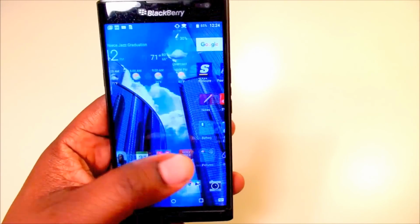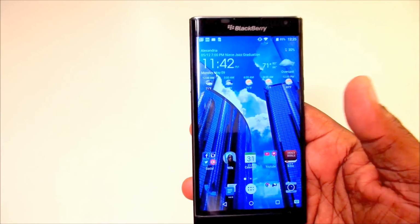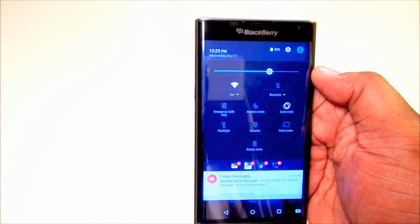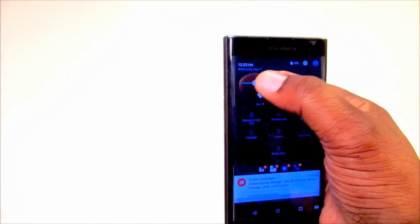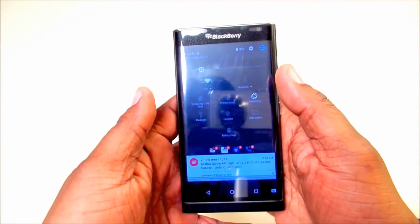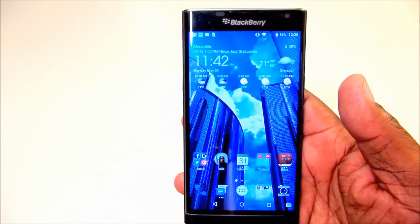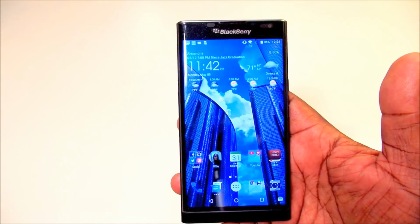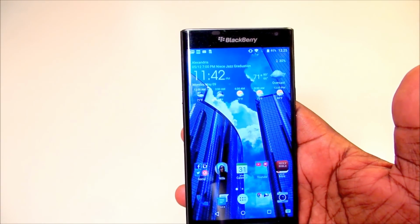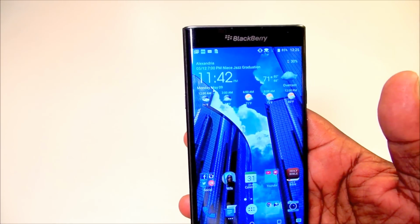Okay, the next thing is the screen. This screen is really nice to me. Now I have it cranked up pretty bright for this video right here, but normally I'll have this all the way down here, and it's plenty bright enough for me when I have it at that level right there. So I have no problems with seeing this outside. The screen's responsive. I do have a tempered glass screen protector on here, and it's still responsive, and it's really nice. I like it.